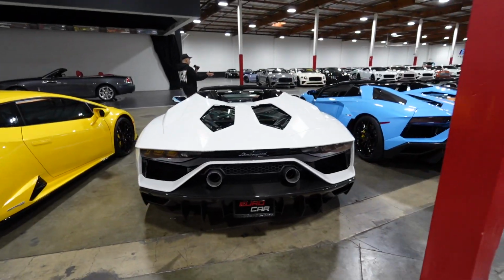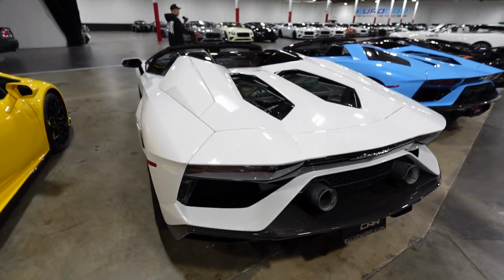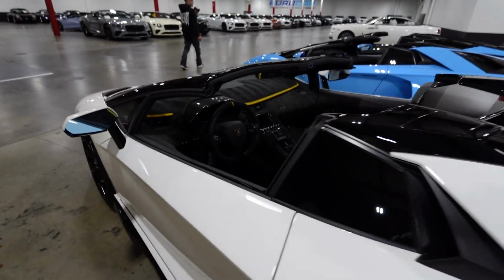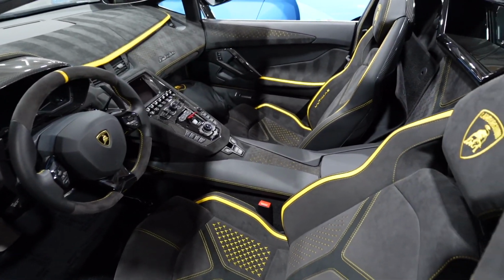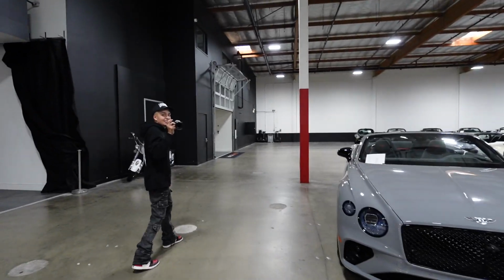But yeah, you can't go wrong with the Aventador. Actually, this is the Ultimate. So this is the last of the Aventador before they stopped making Aventadors. But look at that. That is insane. That interior is just crazy. I know, we gotta go.